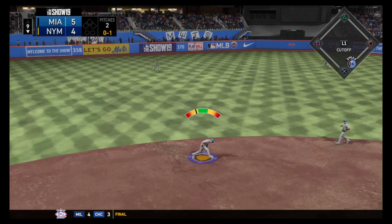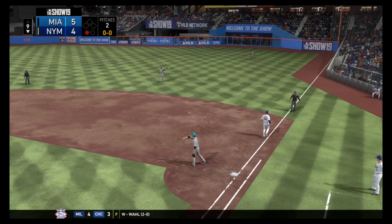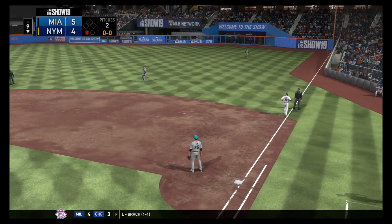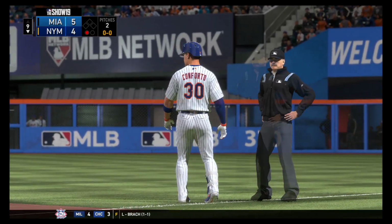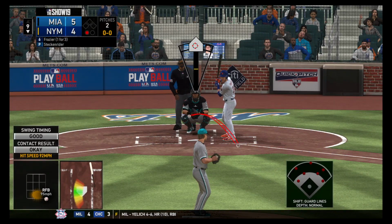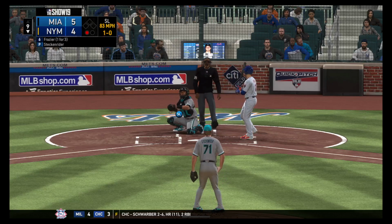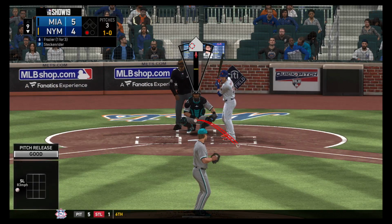Hit sharply on the ground. Anderson scoops it up, and the throw on to first will take care of him. So he's thrown out by the only man standing on the left side of the infield. 1 away. Next up for New York, Todd Frazier. Lifetime in this matchup, he's 1 for 2. And a slider tails outside for ball 1.